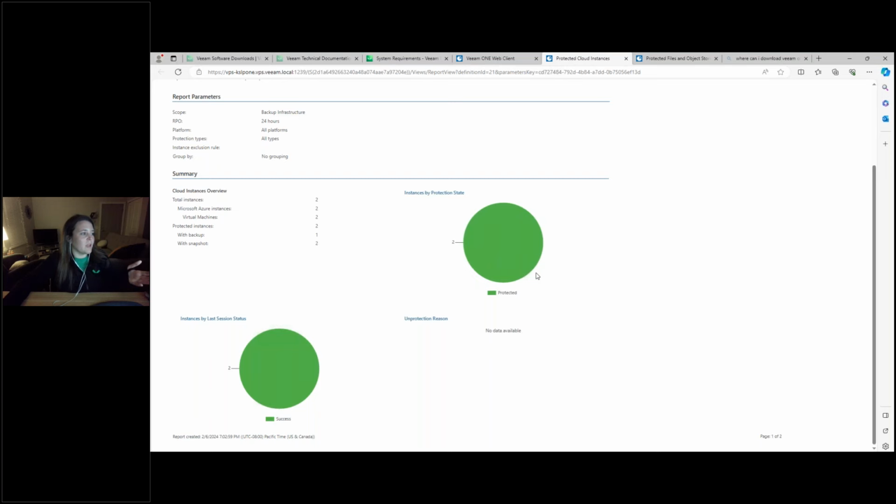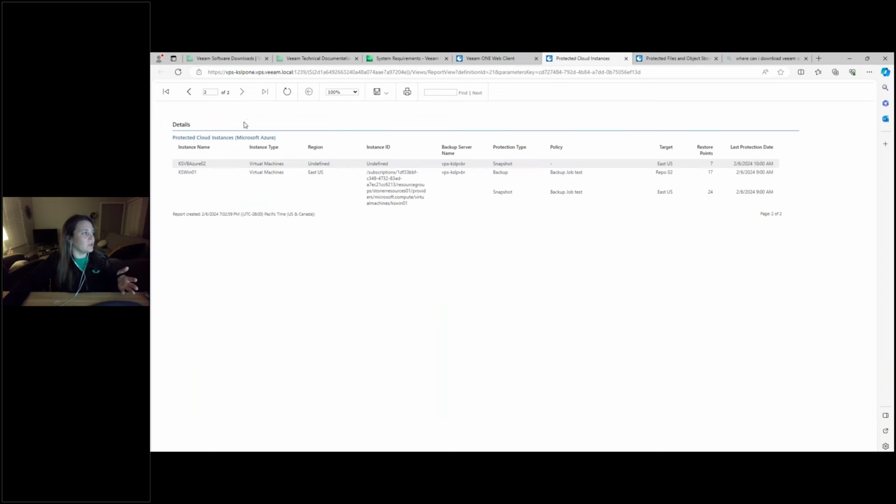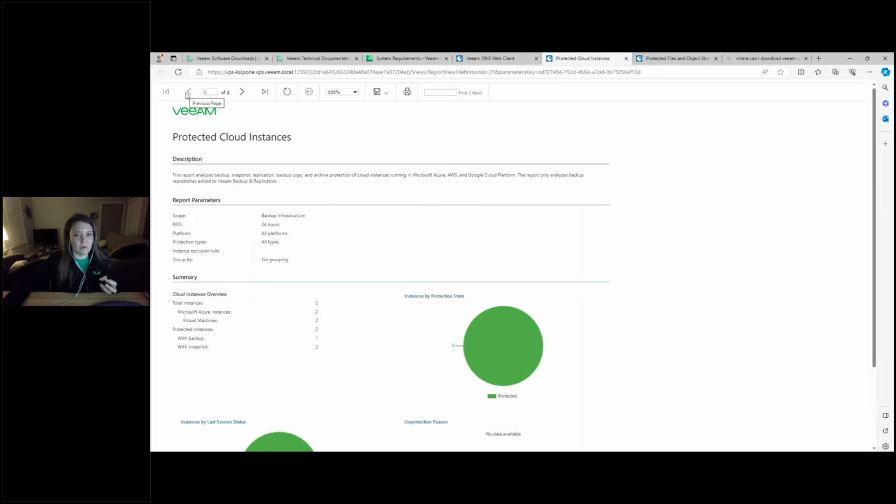But immediately you're going to be able to see how many instances you're backing up, how they're protected, and then also drill down into the instance name, what the protection type is, where that backup data is being stored, and the number of restore points. So this report's going to be very useful in just making sure that you're catching all of those instances that you're deploying and you're making sure they're protected.